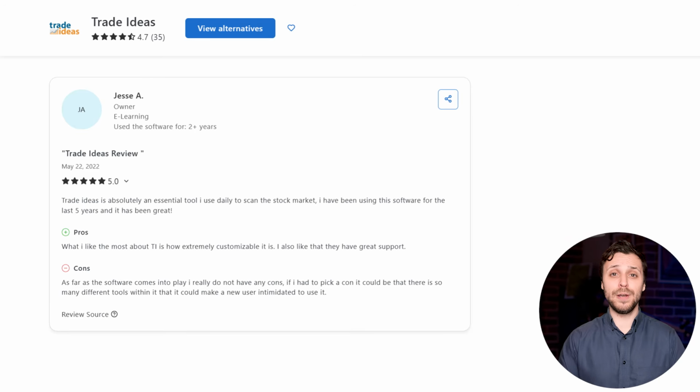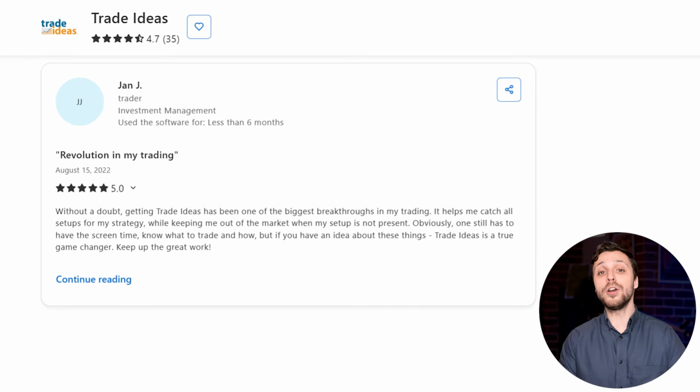One trader said he's been using Trade Ideas daily for the last 5 years, and what stood out for him was the customizability. According to him, the layout is extremely flexible and the customer support is top tier. Another trader highlighted that it's been one of the biggest breakthroughs in his trading journey, and he didn't mean it hands him winning trades either. He explained how it filters noise and keeps him out of the market when his setup isn't actually there.